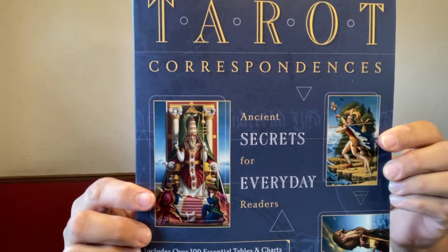I got that together with this book, Tarot Correspondence. I think this is the first one. And what's great about this is it's not a book you're going to read. I thought it was going to be a book I was going to read. It's not. It's a book of charts and graphs and things like that. So I haven't really investigated this one because 36 Secrets is a little bit more about her life and about how she encountered the cards. So that's a little bit more narrative for me, which I like.